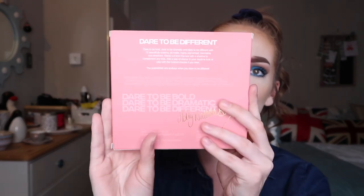But then it comes in this cardboard box which has the Dare to Be Different name on it and H&B Cosmetics on the front there. I look really pale, bear with. Just better. So yeah, this is what it's looking like. Super cute. I love the pink of it. On the back, this is what we've got here.